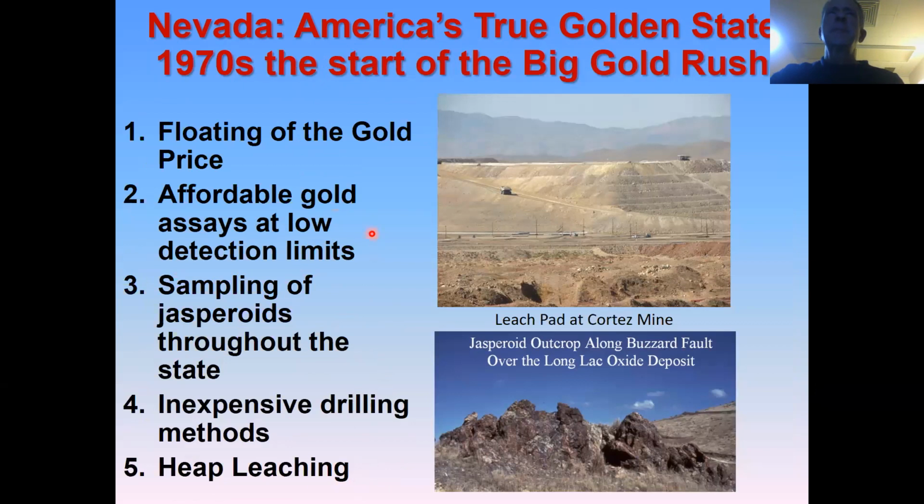What happened was, we started, okay, Carlin produced in 1965 and made a lot of money. All the ore was oxide, low price to produce. And then the 1970s came, and that was the start of the big gold rush, where there was floating of the gold price. It was not set to a specific price anymore.